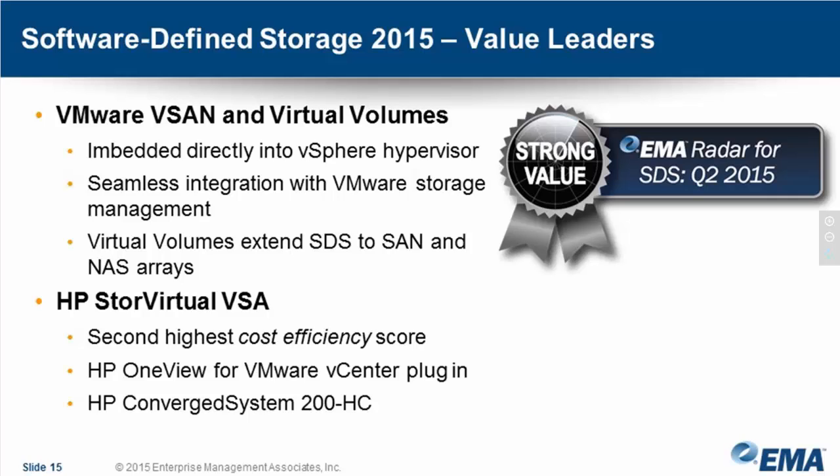I think probably the biggest advantage of VMware vSAN is if you are a VMware user. This is obviously fully integrated into the vSphere hypervisor. There's no additional software. You have a seamless extension of the software that you're already using today to be able to utilize clustering these different direct attached storage devices together and leveraging resources across all of them. But they're missing kind of a big part because, as I mentioned earlier, there's a lot of SAN NAS storage that's out there, and virtual volumes was something that they brought to market that enabled them to add software-defined storage to SAN and NAS arrays.